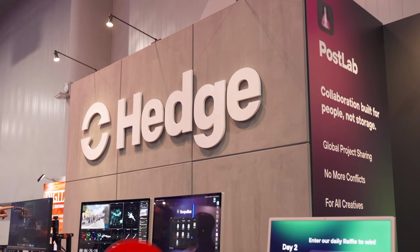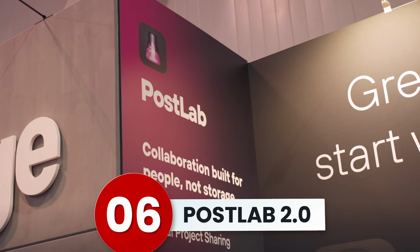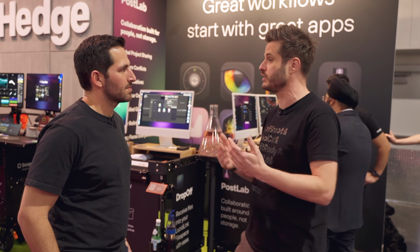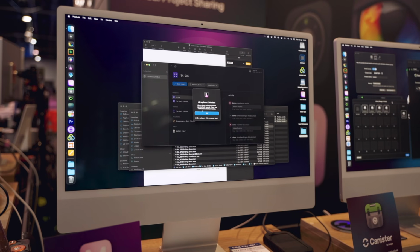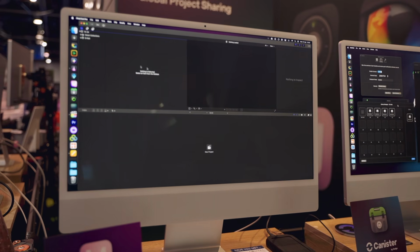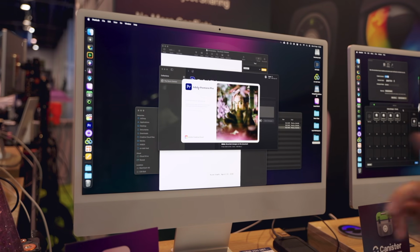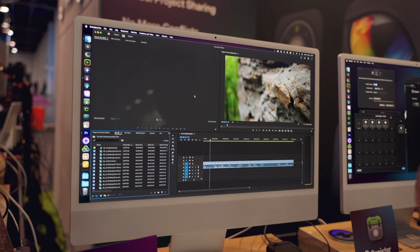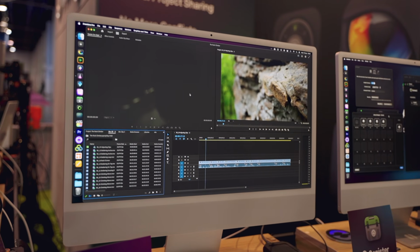All right, number 6, Hedge's PostLab 2.0. So PostLab, I've been a huge fan of PostLab. It is a great app for when you have a team and you want to manage video editing project files, specifically Final Cut Pro. That's where it works really well. And it also works with Premiere. It enables check-in, check-out, locking project files, and also creating unique project files for every user that points to wherever they have the media stored.